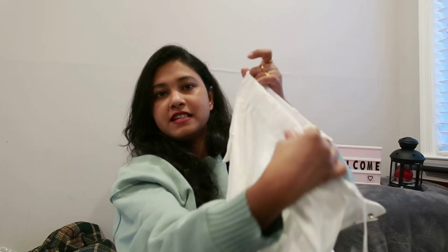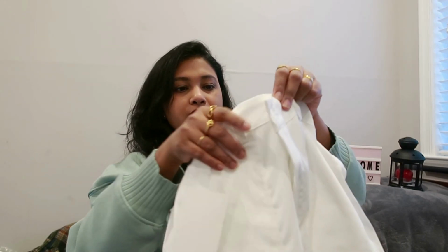There is elastic here and there is a zipper here. The only thing is that this is a little thin material, so you might as well wear leggings or stockings inside, in a nude color or a black or a white color, so this won't look transparent. But I really loved it.